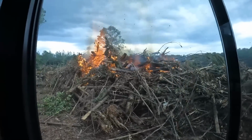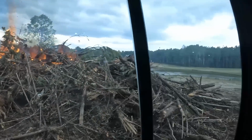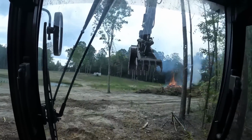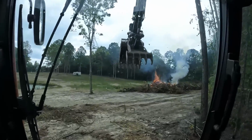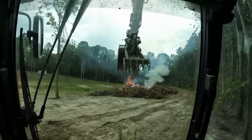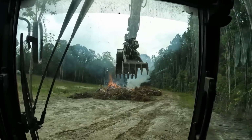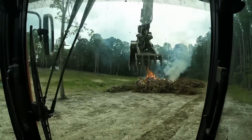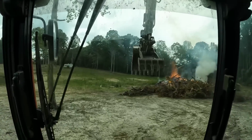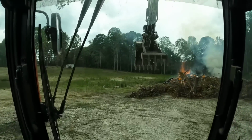Well, the first pile here on the house lot is cooking down, but the pile I set on fire second is burning even better, to the point that it's jumped over here onto the piles that I had dumped out from the dump truck. So I'm gonna run over here and grab some of these and stack them up there in the pile and try to get this consolidated a little bit better.